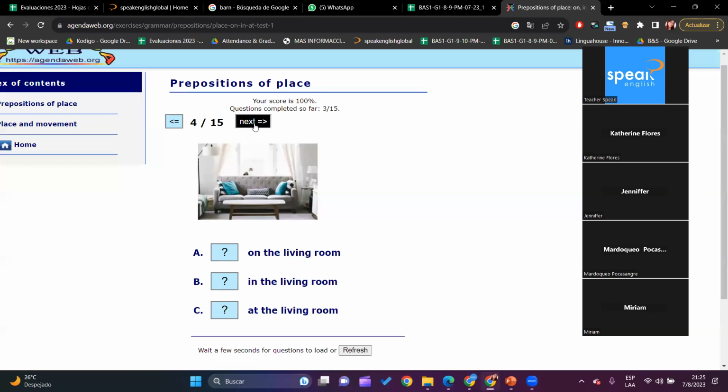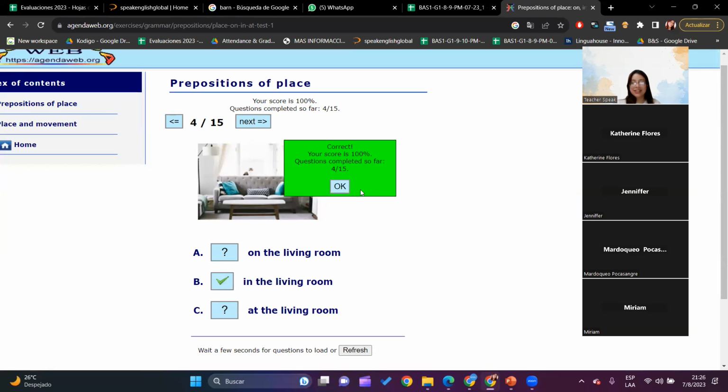Okay, now let's do this one. We have on the living room, in the living room, and at the living room. In the living room. Yes, that is in the living room, because it's general, right? It's not too general, so you cannot say on. In, because you are inside of an enclosed space. And it's not appropriate to say at the living room because if I say I am in the living room, you understand that it's my house, but it's not a specific place, right? So it's better in.